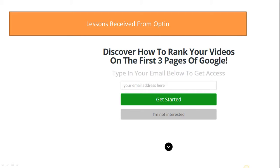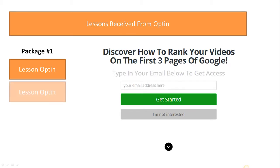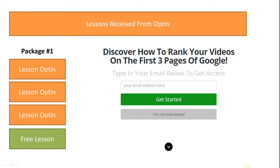Okay, so now that you understand how we're going to set up our free lesson, the next thing is we need to figure out how we're going to set up our opt-in. Okay, so we have some kind of incentive here. And then when they opt in, remember, we're going to give them access to a few more modules. So let's go ahead and do that. We're going to create a package, okay? And then inside that package, we're going to have module number one, module number two, and module number three. So when they opt in here, they're going to get access to these three modules. And we're going to call this package number one.